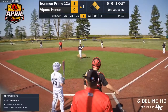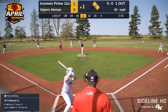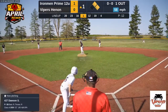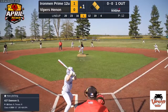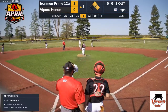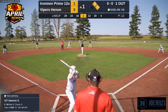Up high, ball one. It's JT Bush up to bat. Gonna have to change the lineup some. Foul ball. I'll have to fix the lineup here shortly. One and two.